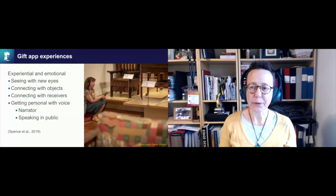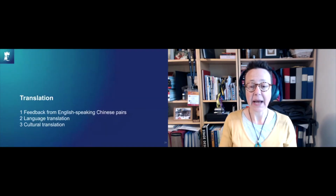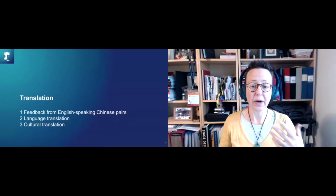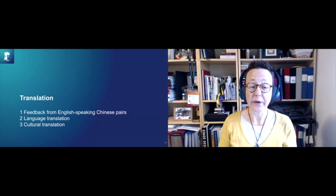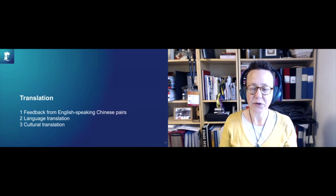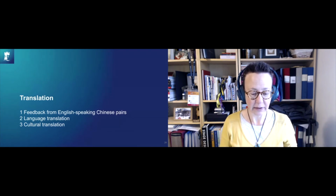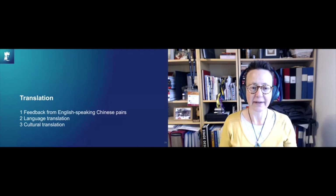So what we wanted to do was to take that work that was produced for another project and see what happened if we adapted it to a Chinese context so that we could use it in China. So the first step was to simply get feedback from English-speaking Chinese people working in pairs, giver and receiver, giving to each other. And then the next step was going to be translating it in terms of just the language and learning from both the feedback and from the language translation, then do a sort of full cultural translation, see what sort of changes we would need to make.